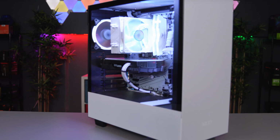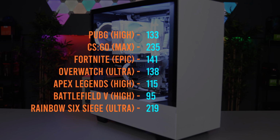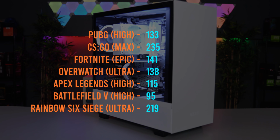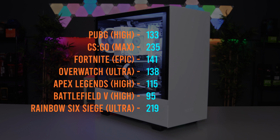So the final thoughts on the PC, it was built to do exactly what it was made for. 1080p gaming over 100 FPS. I mean, you can even run some games in 1440p and still get over 100 FPS, like CSGO, Overwatch, and even Siege, because it doesn't take much to run those games in a higher resolution.